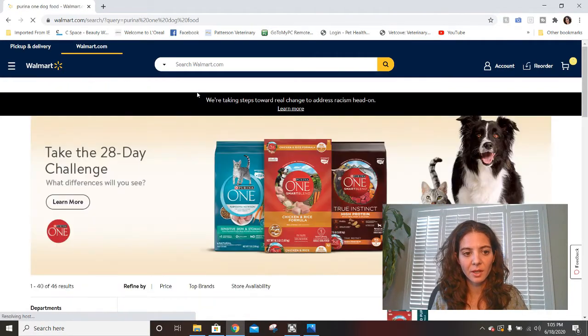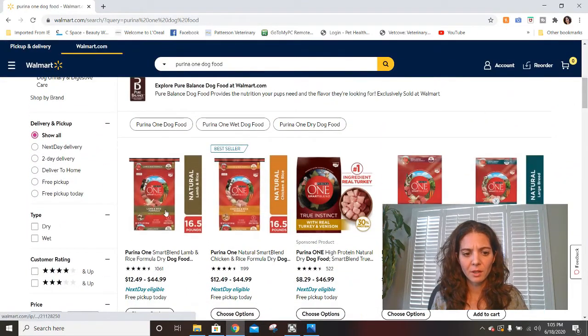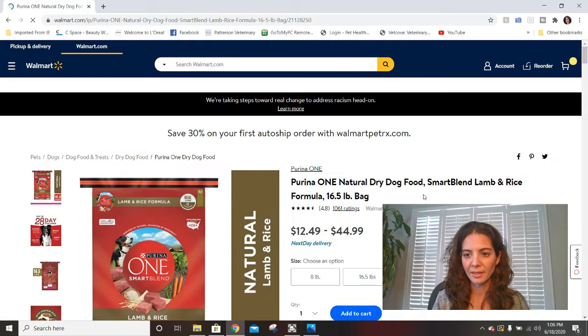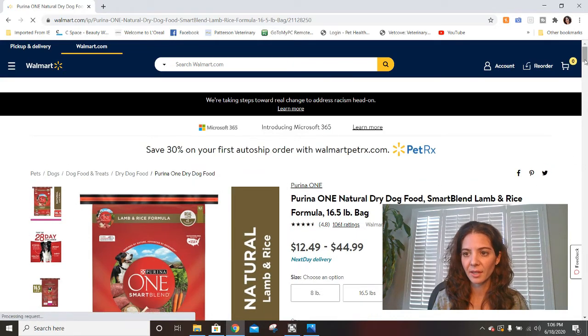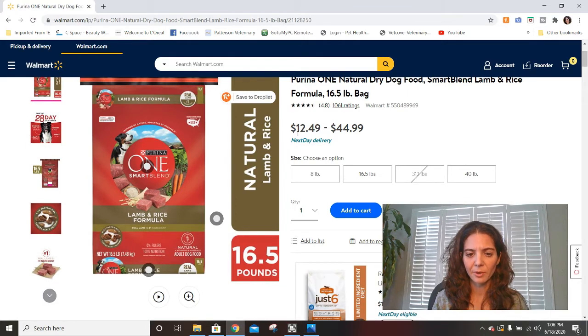All right, so we're gonna see if this works here. My plan is I'm going to go to walmart.com because I feel like most people have a Walmart, and then I've already kind of made sure they have these foods. So the first one that I thought we would do is the Purina One. We're just gonna go ahead and select the first one here, which is the Purina One Natural Dog Food Smart Blend Lamb and Rice formula, and you get your choice of a couple different size bags, and it will be anywhere between $12.49 and $44.99.